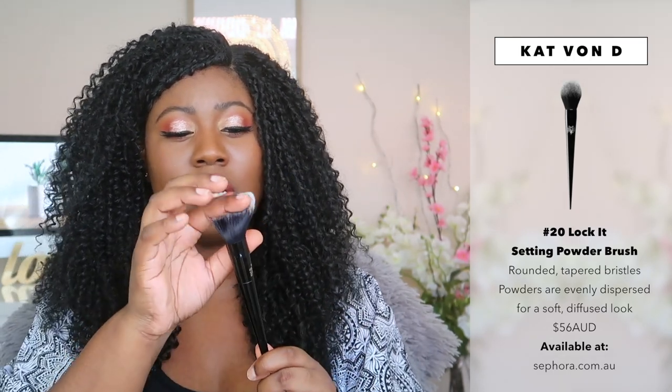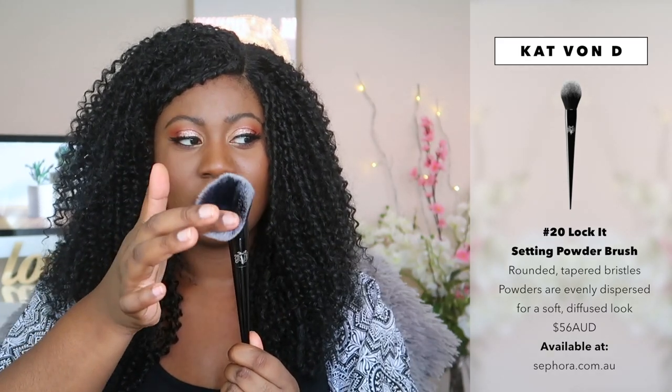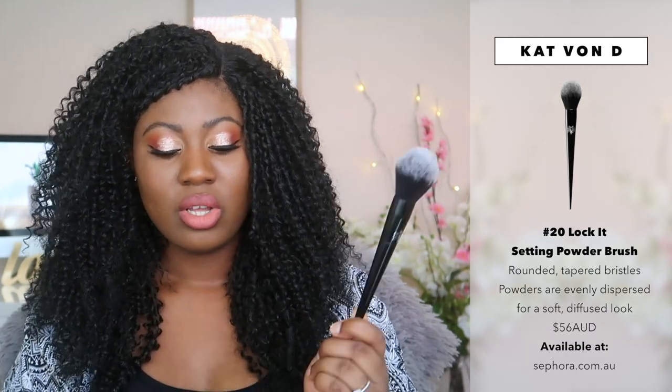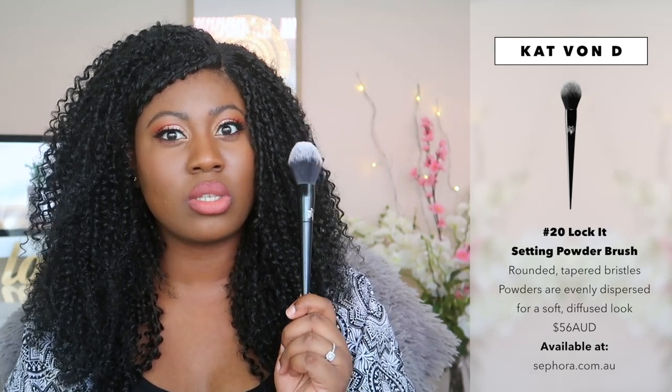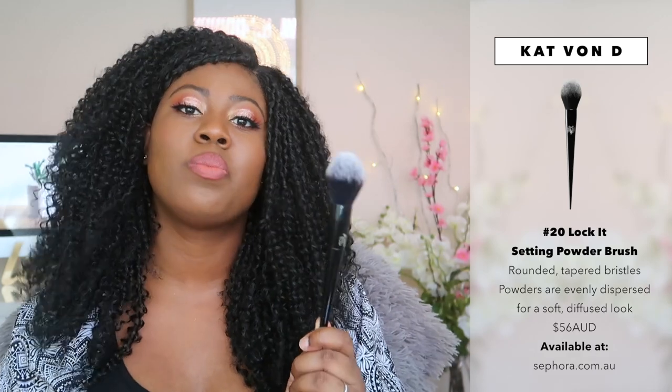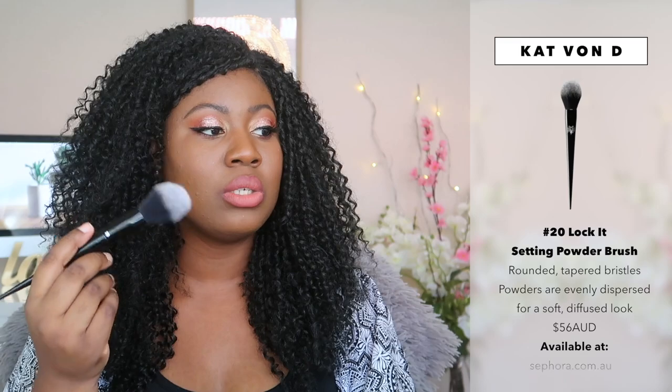It's actually really, really soft. So out of all four, this will give you the softest bronze. If you want just a hint of a glow, this is really good at giving you a soft glow. So yeah, this is a good one too. I'll put the prices up on the screen.